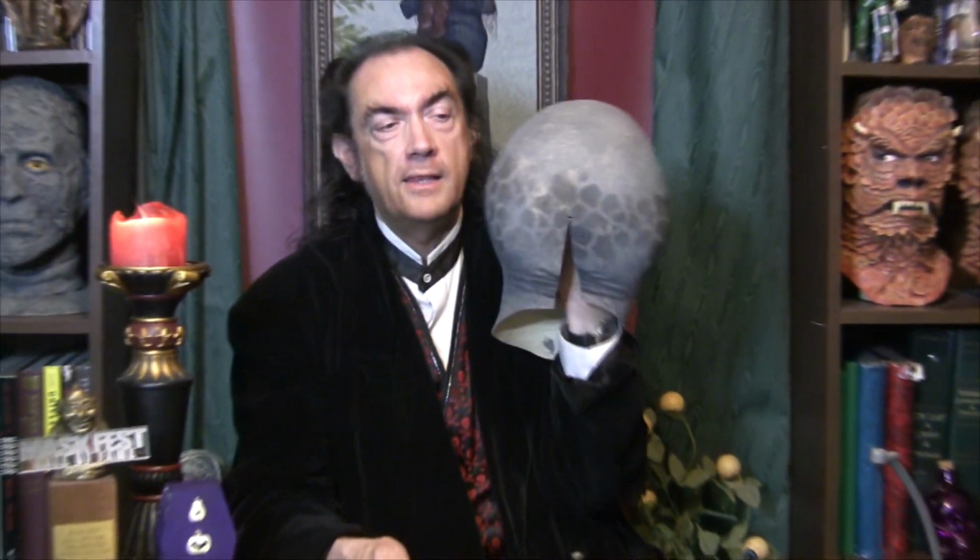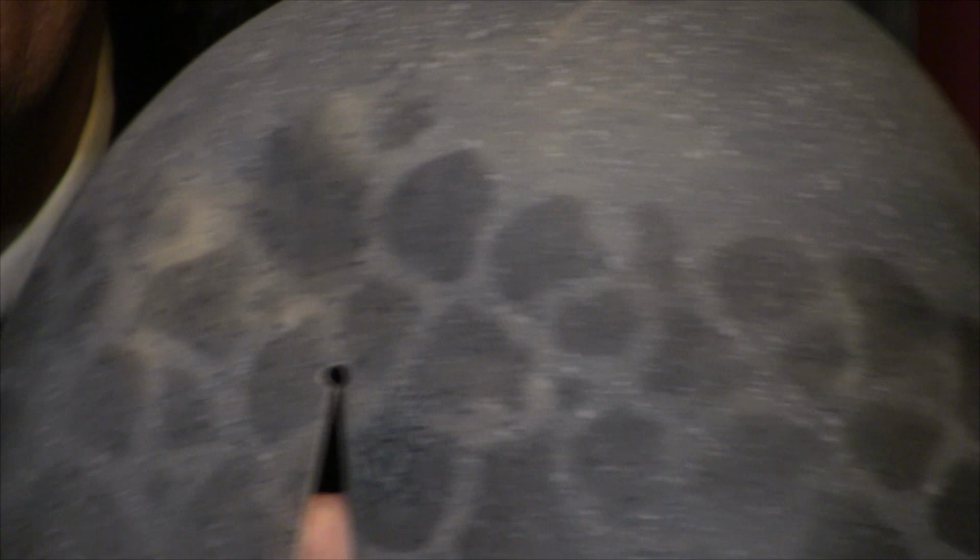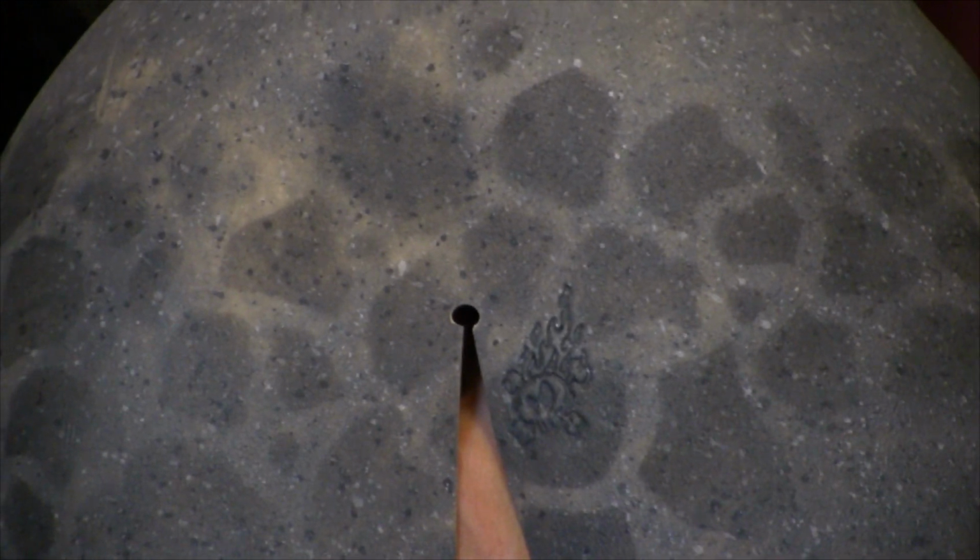But how do we know for sure? That's right, on the back, look for the Ghoulish label. You see that little cartoon skull with the flame around it? That, of course, is the Ghoulish logo.